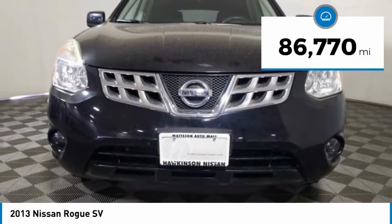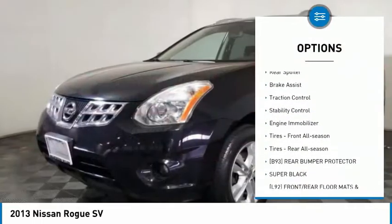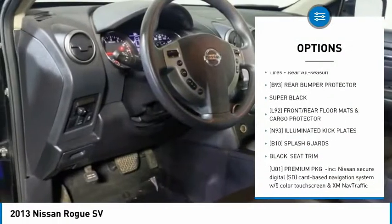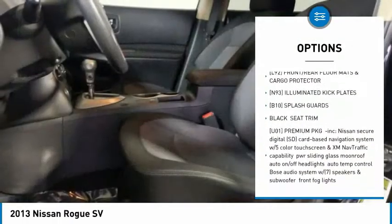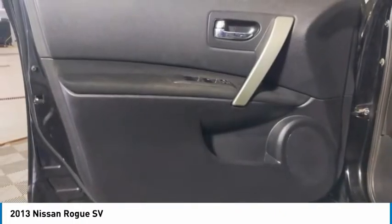This vehicle has less than 90,000 miles. Here are some of this vehicle's great options: tire pressure monitor, all-wheel drive, aluminum wheels, rear spoiler, brake assist, traction control, stability control, engine immobilizer, tires front all season, tires rear all season.